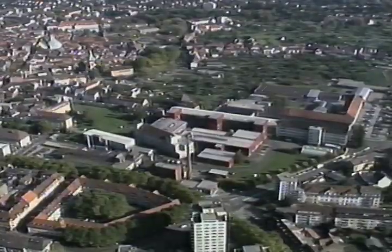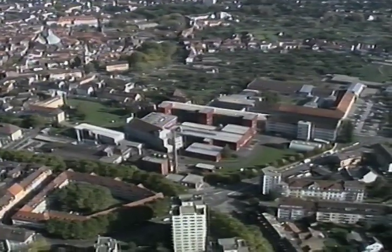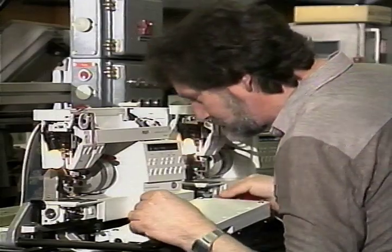The largest company in Karlsruhe is Pfaff Sewing Machine Corporation, the biggest manufacturer of sewing machines, famous for high quality and innovative technology worldwide.